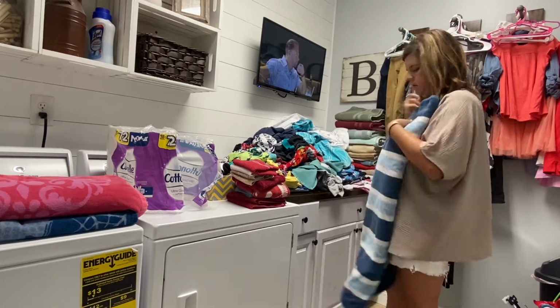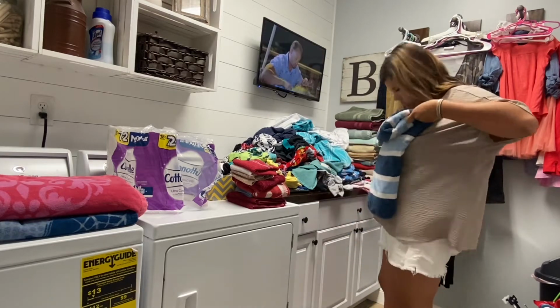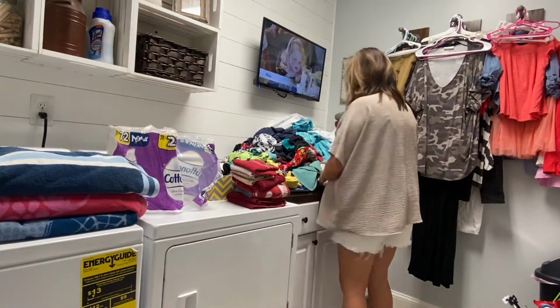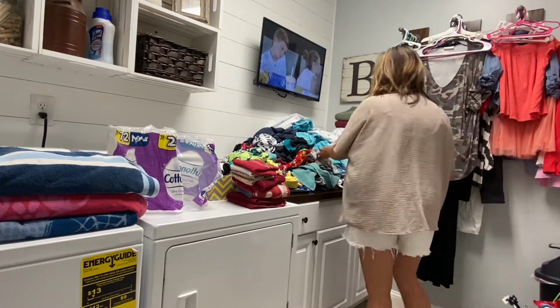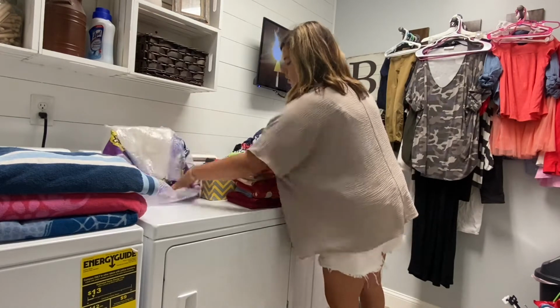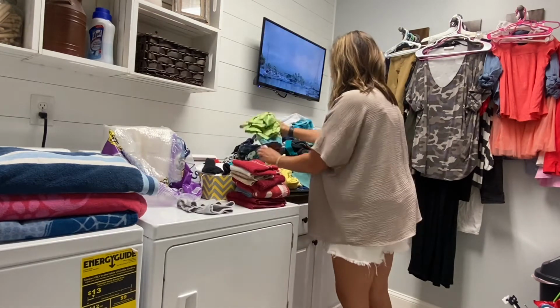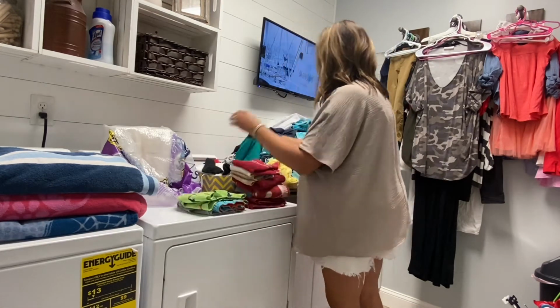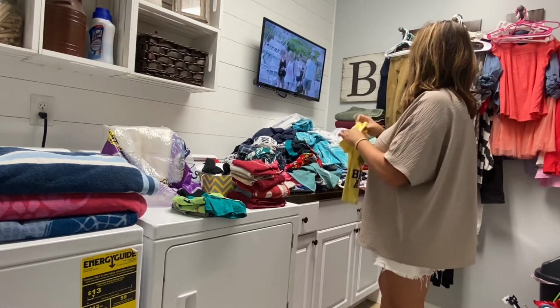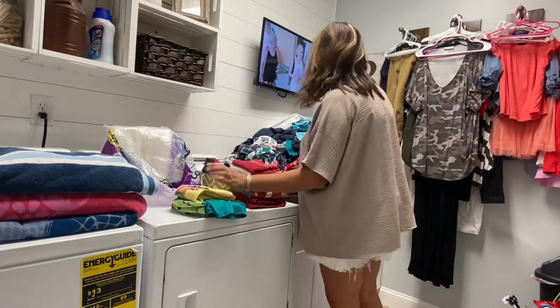We remodeled our laundry room a few years back, and I have this folding table area that I love. It makes it so easy to get loads of laundry out of the dryer, and if I'm not ready to fold them right then at that very second, I can put them on this folding table, and then I can come back and be able to fold them without having loads of laundry sitting on my couch or on my bed.